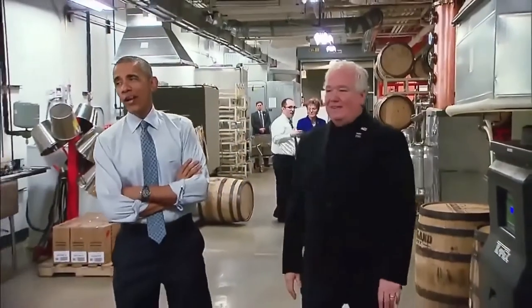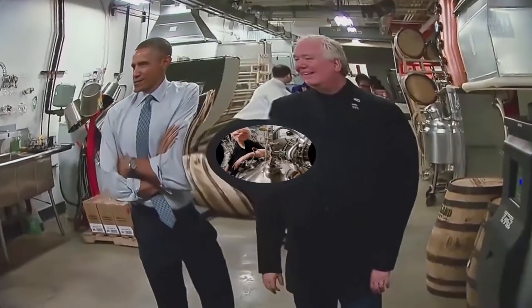There's a new and quicker way to make whiskey. To make better whiskey. I'm not sampling any before the speech. But I may take a bottle home with me.